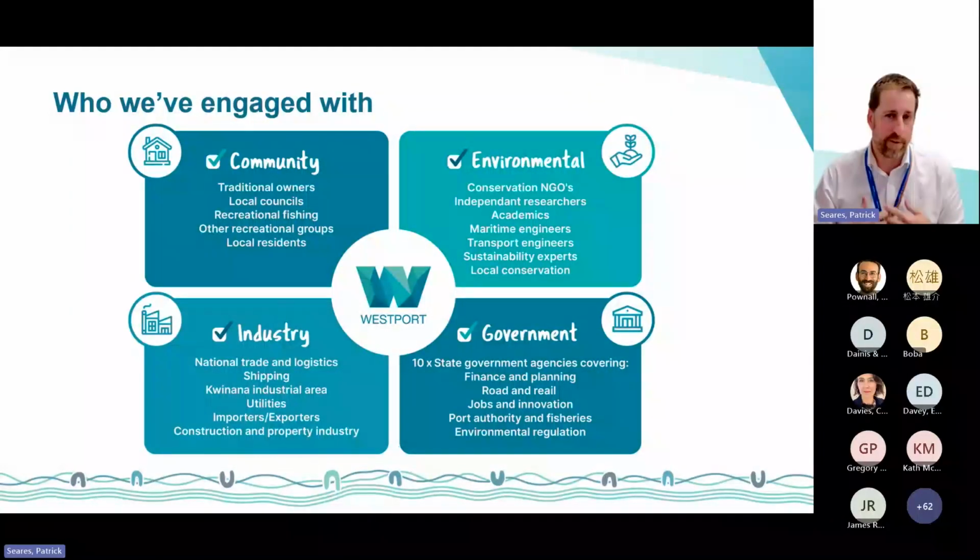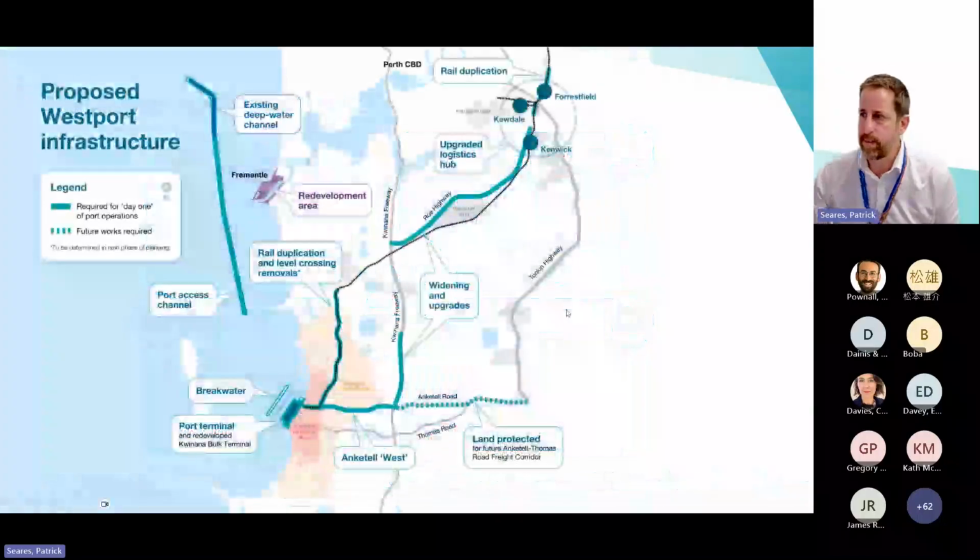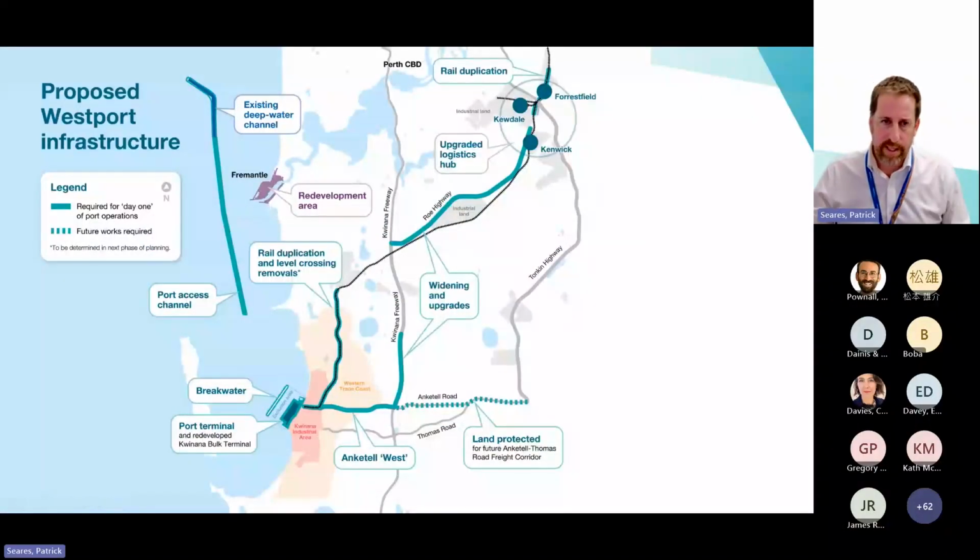It's not about designing something for us, it's designing something for yourselves and for all the people who operate this supply chain. So there's been a huge amount of work in that space and something I'm really proud of. So ultimately, this was what was launched by the Deputy Premier last year.